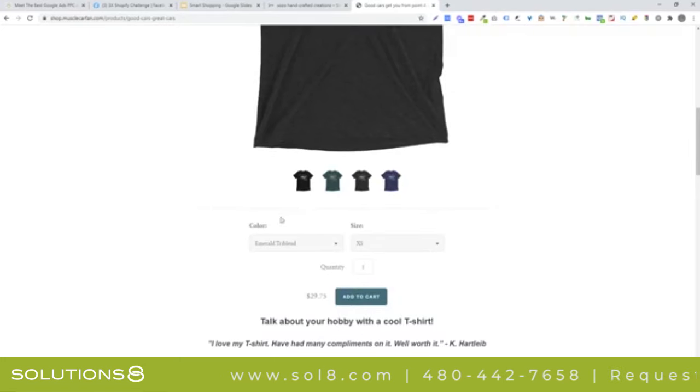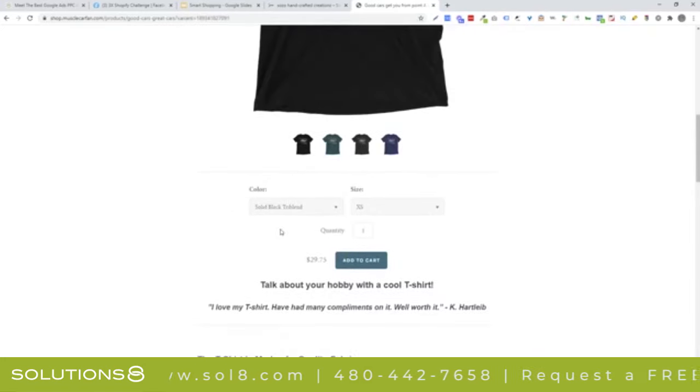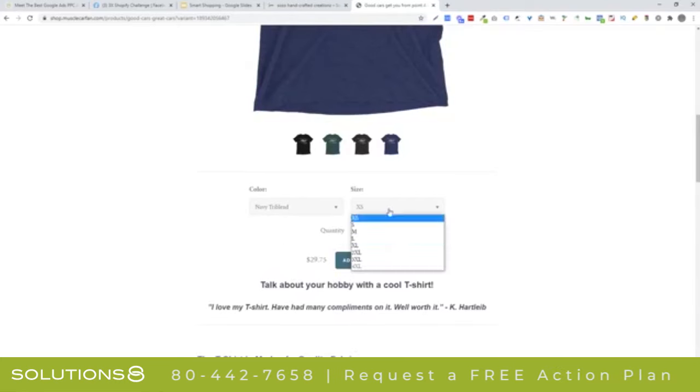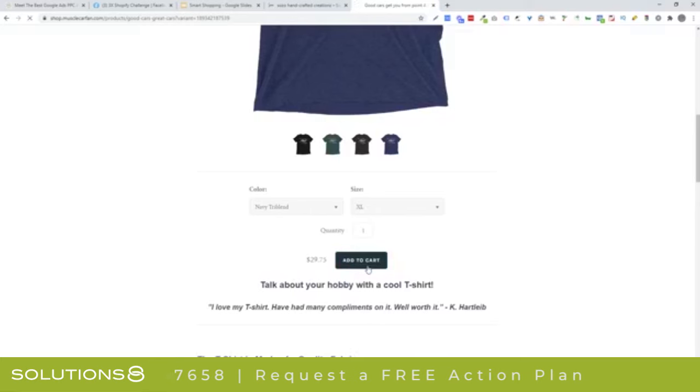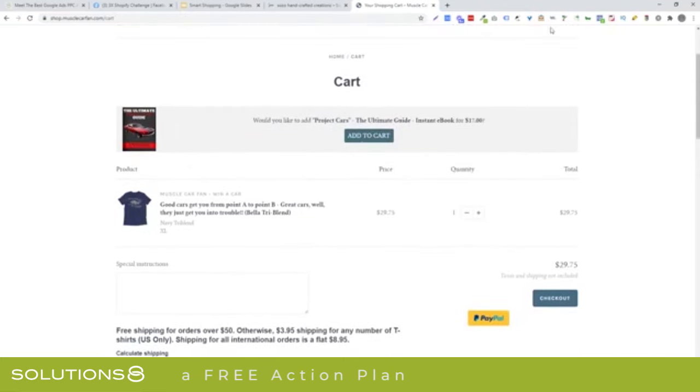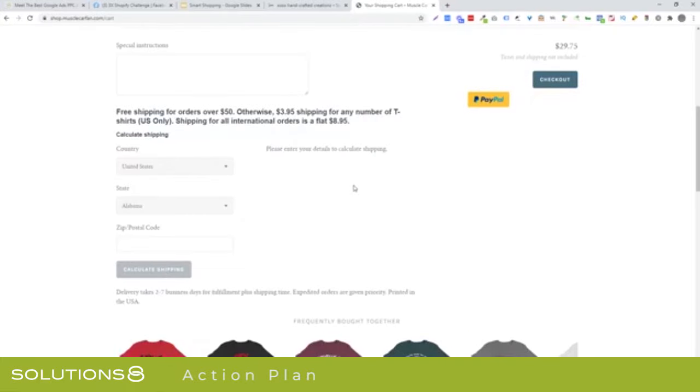I only know this because we've done hundreds of websites. I like that the color changes with the selection. Well done. Add to cart brings me to checkout. Catastrophic error. Add to cart should just add to cart, but allow me to continue to browse.